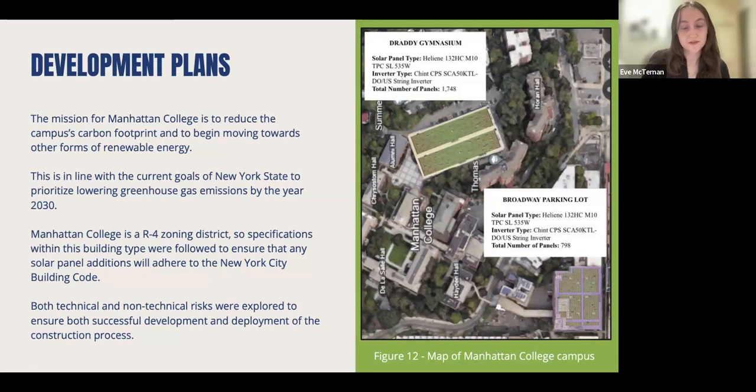Different technical and non-technical risks were evaluated to ensure that the construction process is successful. One of the technical risks is the installation of the equipment, and one of the non-technical risks is the profit risk that would be taken. The figure on the right also displays a map diagram of the Manhattan College campus and shows the solar panel type, the inverter type, and the total number of panels that were selected for both Draddy Gymnasium and Broadway parking lot. Next slide, please.